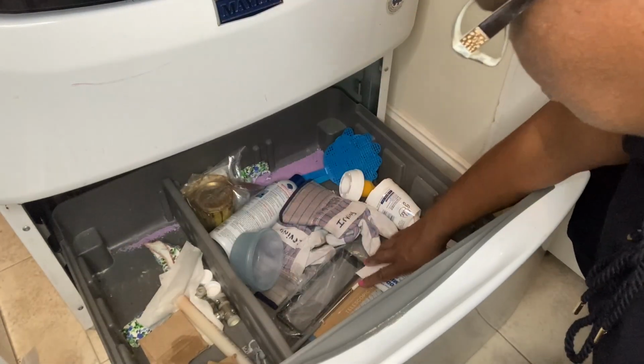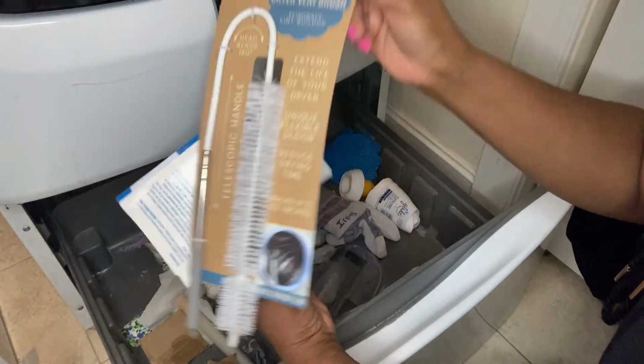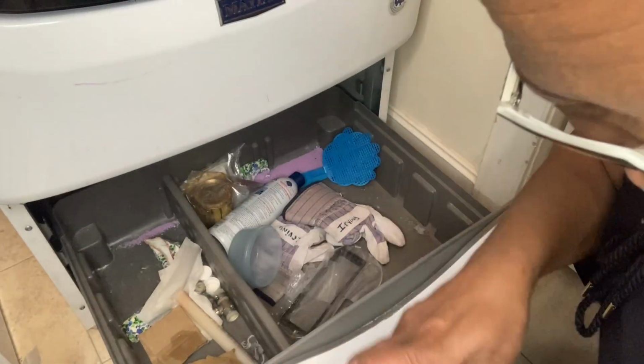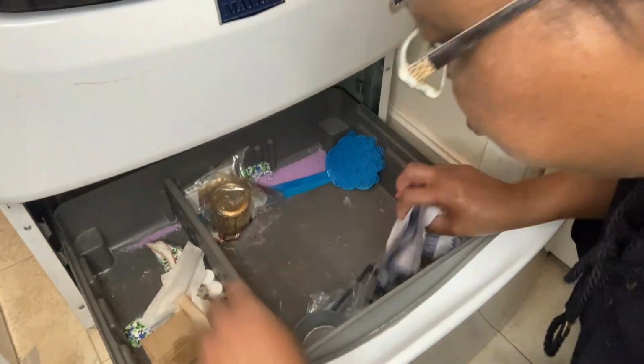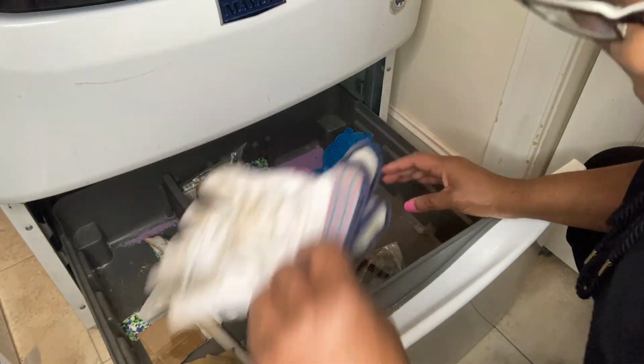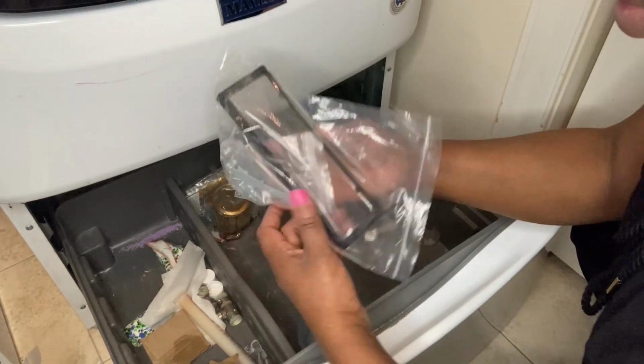I have bags of, looks like parts. I have a cleaner for my dryer, which I bought probably months and months ago to clean out my dryer vent, never used it. Why I have an air freshener under there, I don't know. Must have been a smell, so I put an air freshener under there. I have my gloves. I have all kinds of stuff up underneath here.